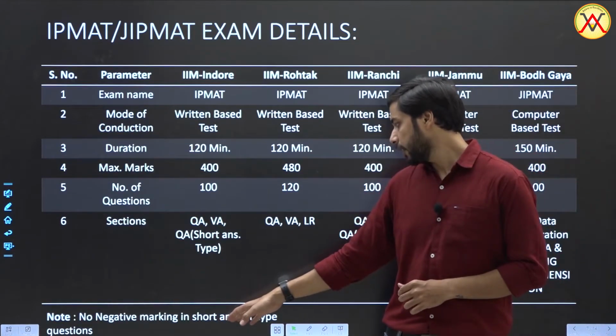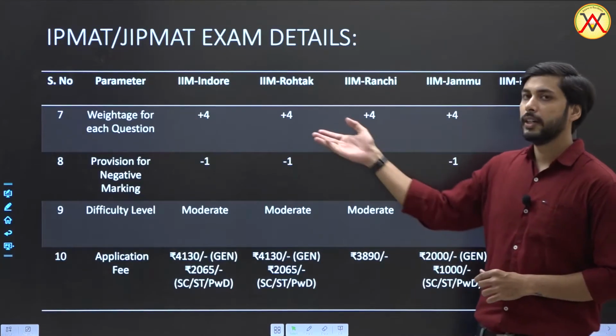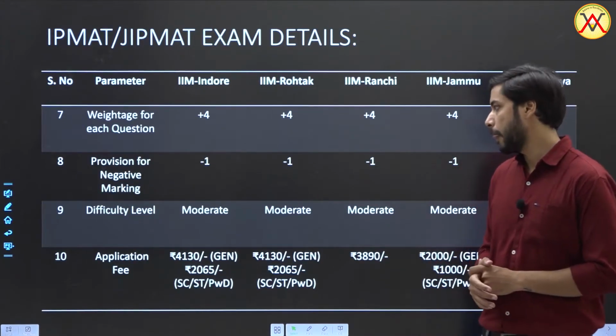There is no negative marking in short answer type questions. You will get +4 marks for every correct answer and -1 will be deducted for every wrong answer.